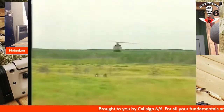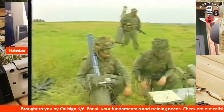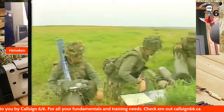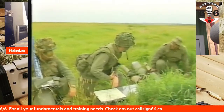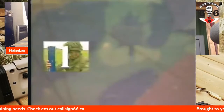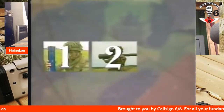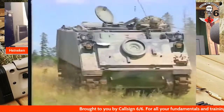Javelin has proved itself in NATO operations around the world in support of land and sea operations. A full Javelin detachment consists of 3 personnel. Number 1, the detachment commander. Number 2, the operator. Number 3, the driver communicator.